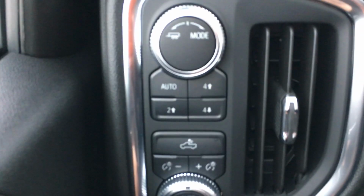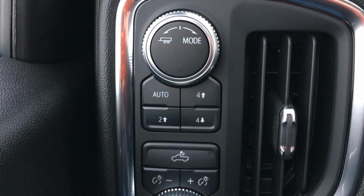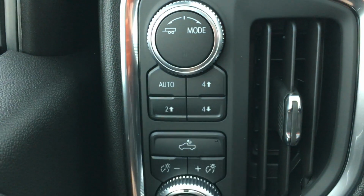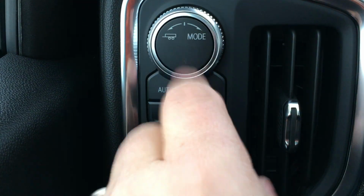And again, when you go into the Duramax, you still get some of the newest technologies, some of the things that GM really focuses in on, which would be either a single speed or, like this one, a two speed transfer case. So again, we've got our auto 4x4, you got two high, four low, and then you've got this drive mode.